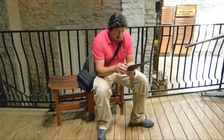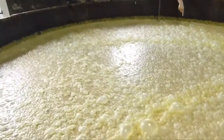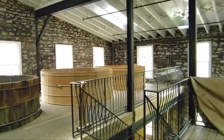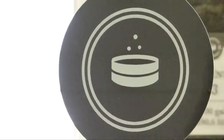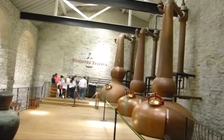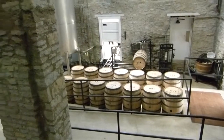These buildings were empty, and when we put in the modern equipment, we turned the clock back using old-fashioned methods such as wooden fermenters, cypress fermenters that we use trees that have been cut over 100 years ago, copper pot stills made in Scotland. So even though this is a modern process, we're using very old-fashioned equipment to be as authentic as possible, which I think is very ironic, making a modern bourbon using old-fashioned processes.